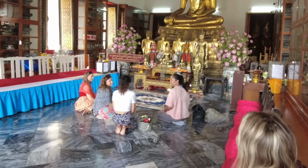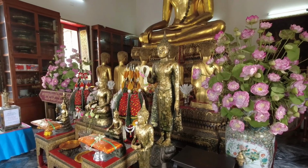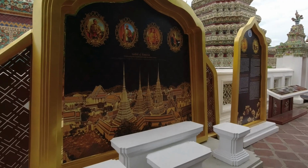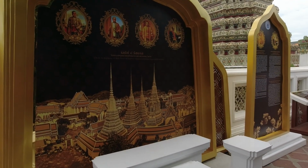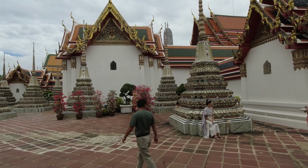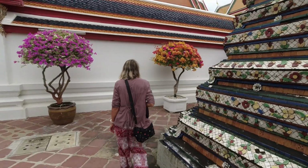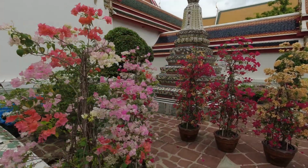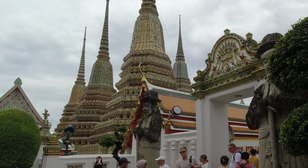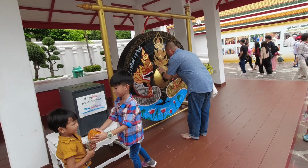The temple complex houses the largest collection of Buddha images in Thailand, including a 46 meters long huge reclining Buddha. The temple is considered the earliest center for public education in Thailand, and the illustrations and inscriptions placed in the temple for public instructions has been recognized by UNESCO in its Memory of the World program. It houses a school of Thai medicine and is also known as the birthplace of traditional Thai massage, which is still taught and practiced at the temple.